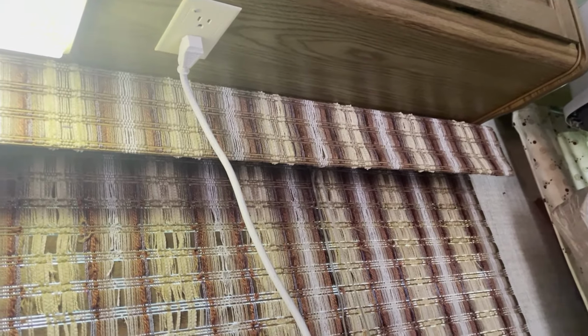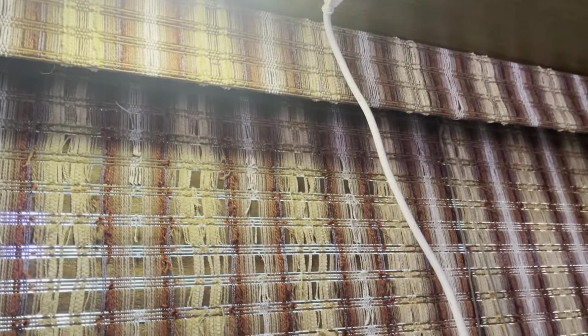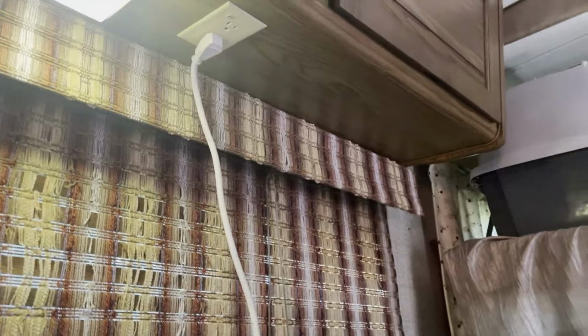So now I'm going to use some gold duct tape that I have. I'm trying to use as much as I have, and I'm just going to take this cord and tape it across the shade up there, and it will show, but not as much as the bright white. So let's do that next. You want to see it in fast motion?